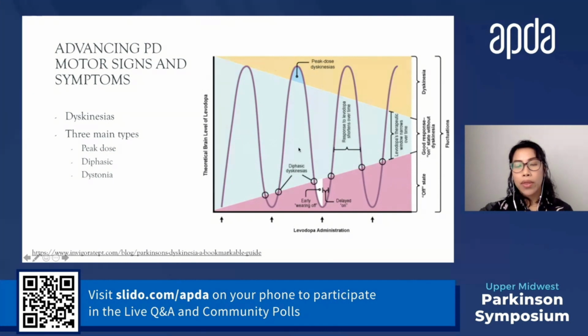And then when the medication wears off and levels of plasma levodopa is low, that's when you are in the off state, or when you have most symptoms of Parkinson's disease. And so we really want to be in this kind of blue zone here, which sometimes can be very difficult. And so in talking about dyskinesias, you have peak dose dyskinesias, which is the most common type of dyskinesia.